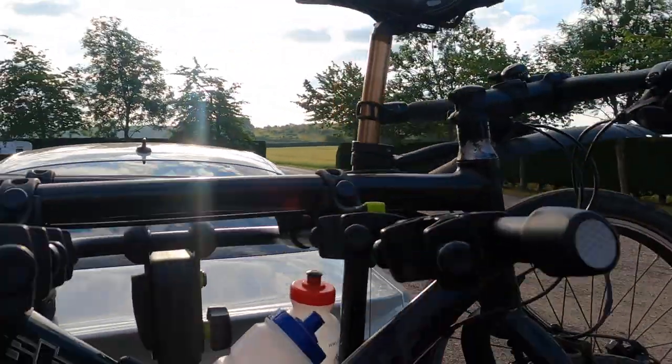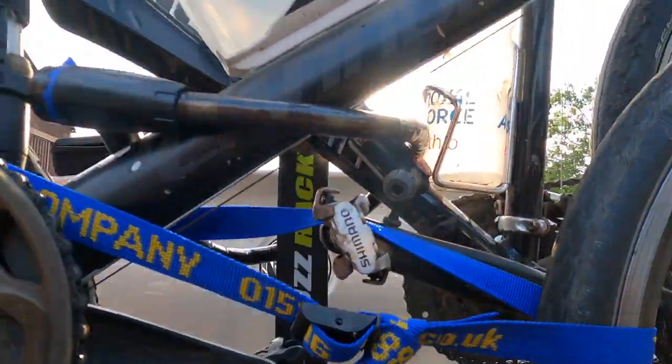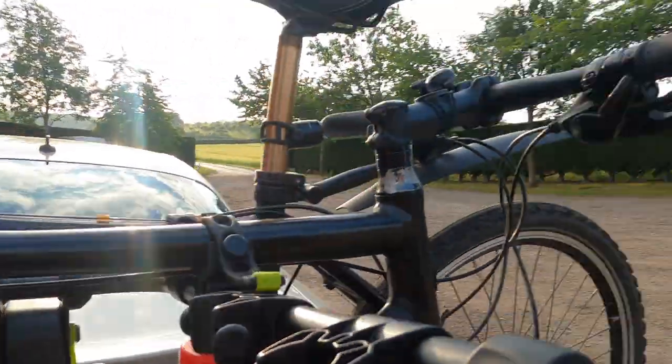Delivered my bikes. I'm always apprehensive when you've got a new bike rack on the back of the car, but to be honest, those bikes didn't move at all. It's a very good bike rack. For those people that are interested in bike racks, it's a Buzz rack. Very good.